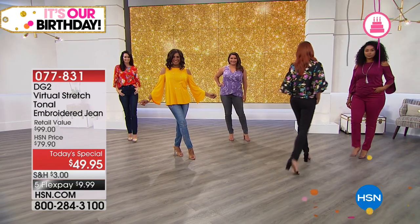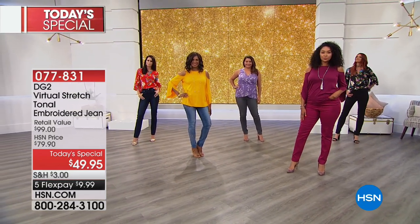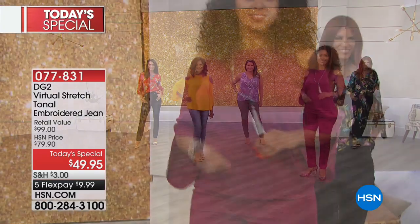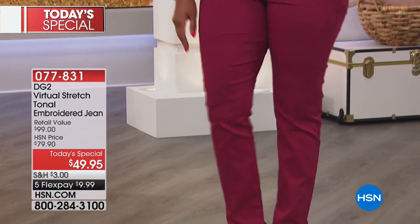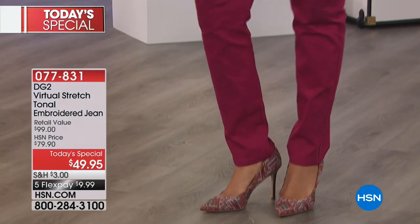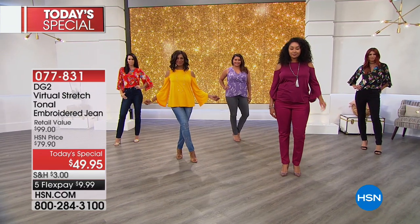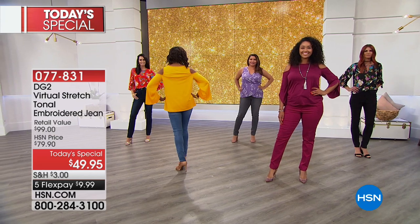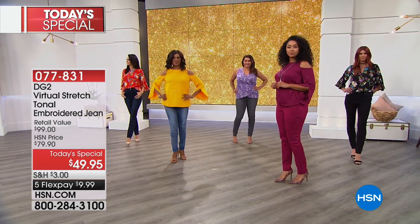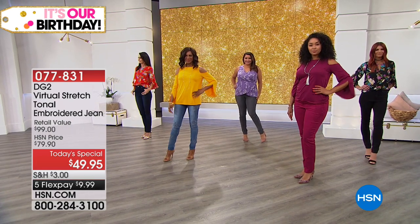And then everybody's wearing today's special. Kenya is looking so gorgeous. Talk about tonal. You have the tone on tone embroidery of the jeans, and then you have the dyed to match tops that Diane has done such a beautiful job with. One of her obsessions is making sure that the top is obviously a different fabric than the jeans, but when she does dyed to match, they are the exact colors.